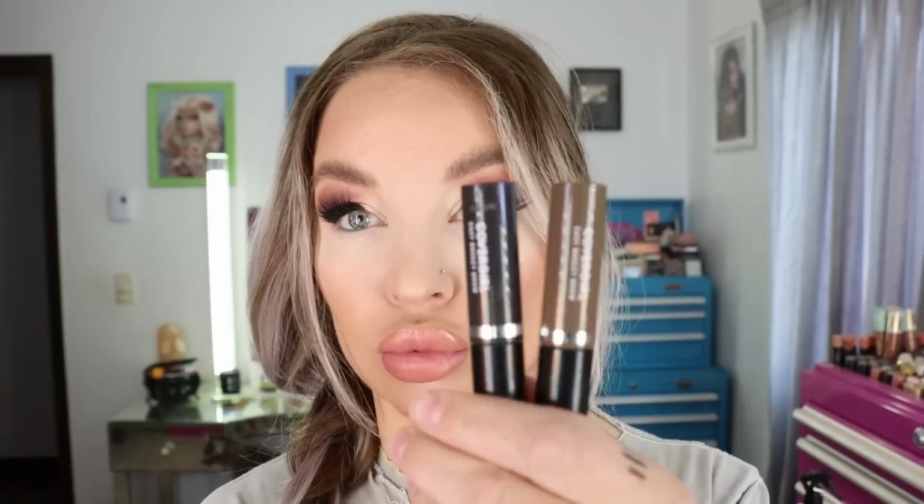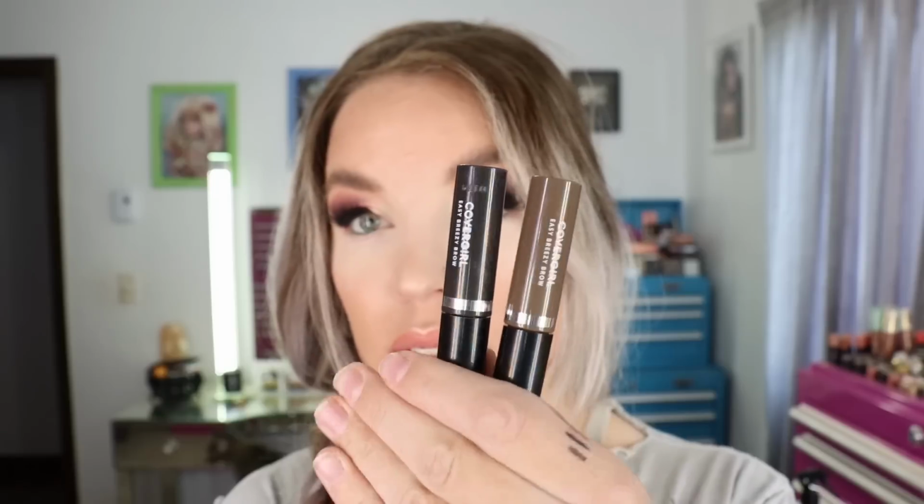I love this Covergirl Easy Breezy Brow. I've been through so many of these, and these are the only products that I have in my brows. I think that they coat the brows really nicely, give them nice volume, and I've really been into the more fluffy brow, and these just do a really good job, and they don't break my eyebrows out. So I love this Covergirl Easy Breezy Brow.